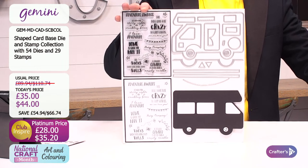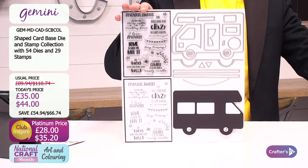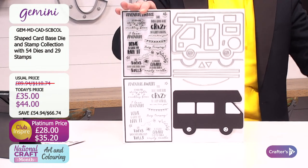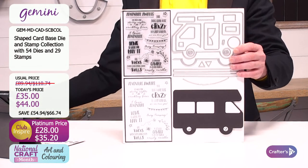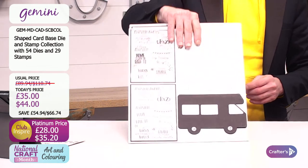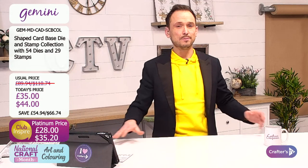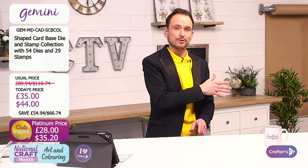We've got the camper van, or this one is Busy Camping. So much detail that you can create when it comes to this camper van is phenomenal. You've got the windows, you've got the doors, you've got the wheels, you've got the rims, so much more, including the stamps. All of that as I said, £35 or $44. The platinum price does come down to £28 or $35.20. It is all on the website, as well as everything else and so much more that we're going to be showing within Beautiful Beginnings.